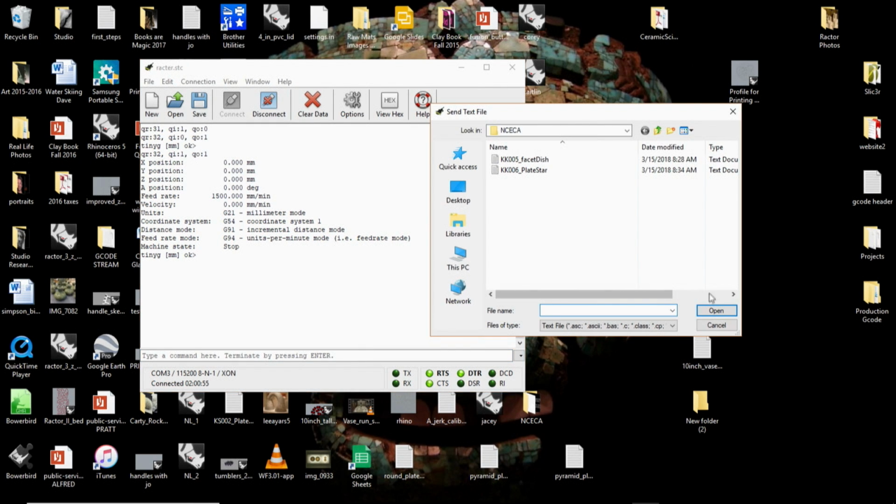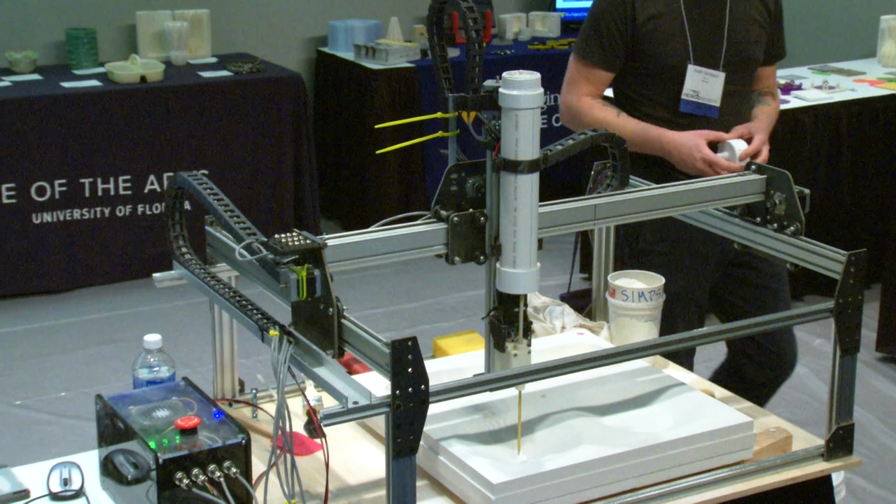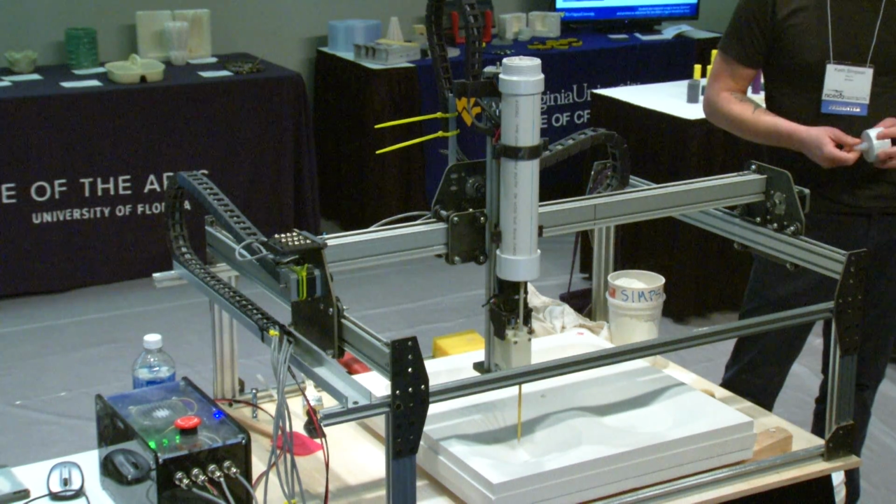And then we're going to run, which one did you decide we're going to run? The facet dish. Yeah. Okay, it's going. If it doesn't work, then... So what I sprinkled into the mold is cornstarch. That's another secret of contemporary ceramics.